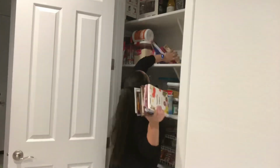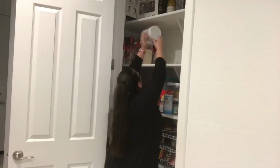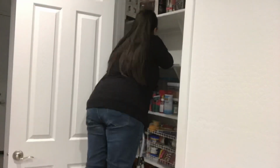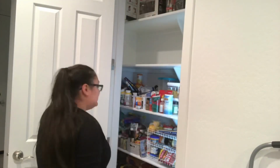So the first thing I want to do is take everything out of the pantry. The last time I did this, I believe I took everything out and then put things back one by one. Whereas this time I'm just working it shelf by shelf.